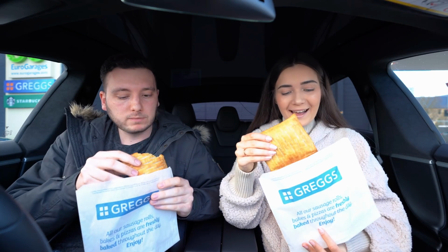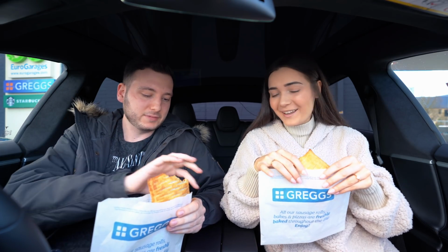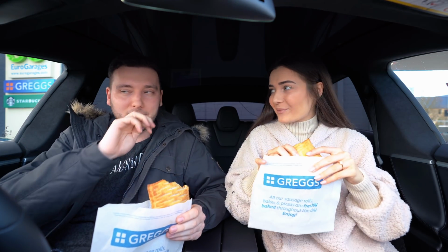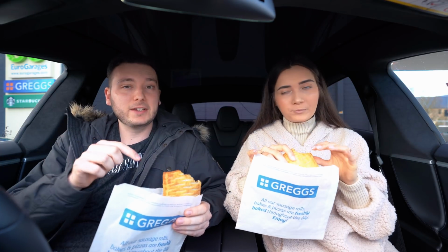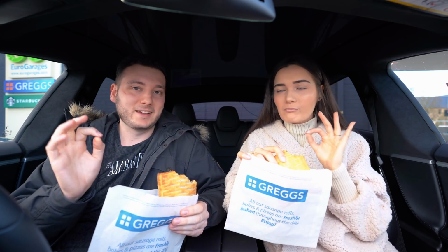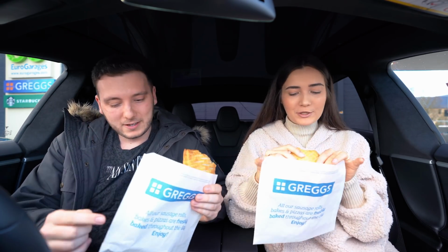Okay, we stopped off at Greggs because we're hungry. We haven't had breakfast or lunch. We're on our way to HomeSense to get some bits for the house, but we got to do a necessary stop at Greggs. The vegan steak bake. It's amazing. To die for, literally so good.